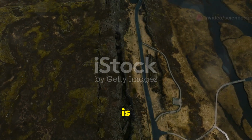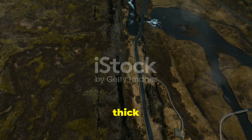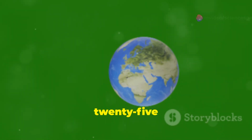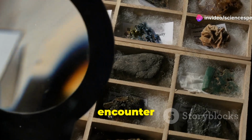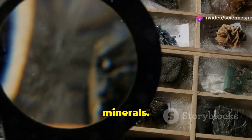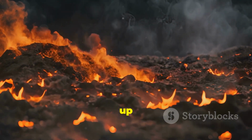The Earth's crust is the thinnest layer of our planet, ranging from about 3 to 5 miles thick under the oceans to a thicker 25 miles under the continents. As we dig through the crust, we encounter different types of rocks and minerals. We see evidence of volcanic activity with molten rock pushing its way up from below.